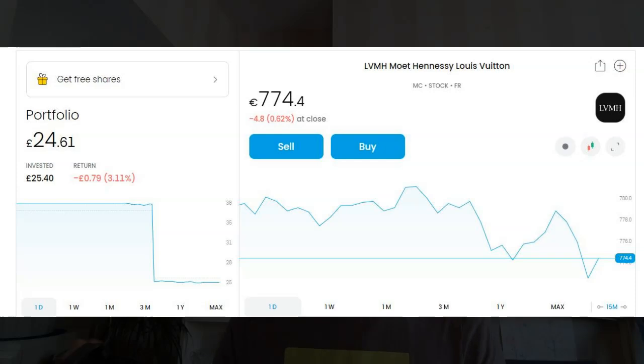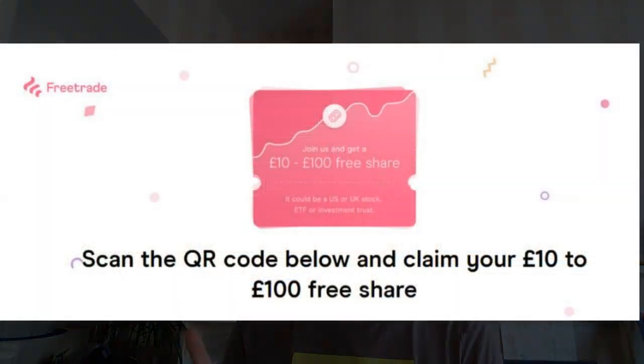I did this recently and I got a free share in Louis Vuitton, which is worth about £25, so it took me probably about 5 minutes to set up the account, maybe less than that. So for 5 minutes work and £25, it's a very good return for your time, and you can get given a free share worth up to £100. So yeah, it's worth doing. Other platforms that are also giving out free shares at the moment are Freetrade and Stake.